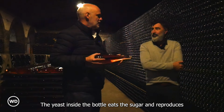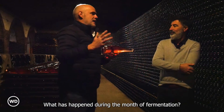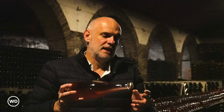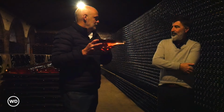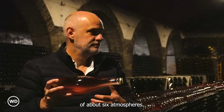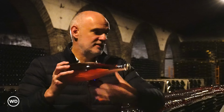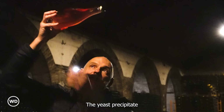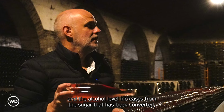The yeast inside the bottle eats the sugar and reproduces during some time, until after a month or 1.5 months there is no more sugar. The yeast dies and deposits in the bottle. What has happened during the month of fermentation? The gas created by the fermentation cannot leave the bottle. The gases are stuck inside the bottle, creating an inside pressure of about 6 atmospheres. This carbonic is what produces the bubbles. The yeast precipitate, and the alcohol level increases from the sugar that has been converted in a very controlled amount.